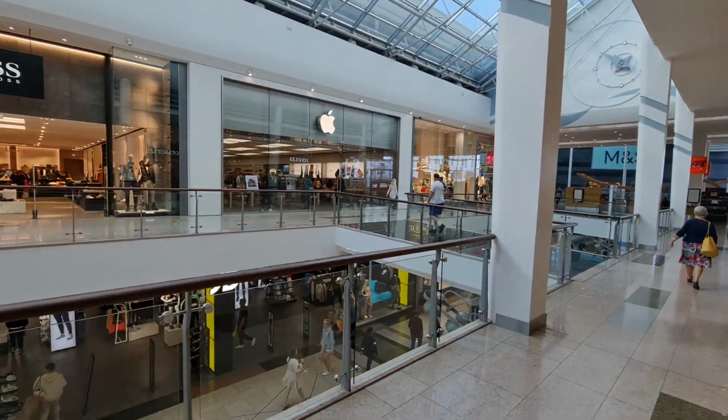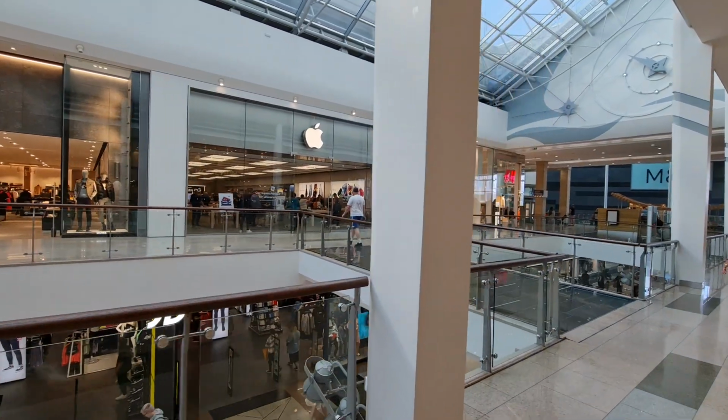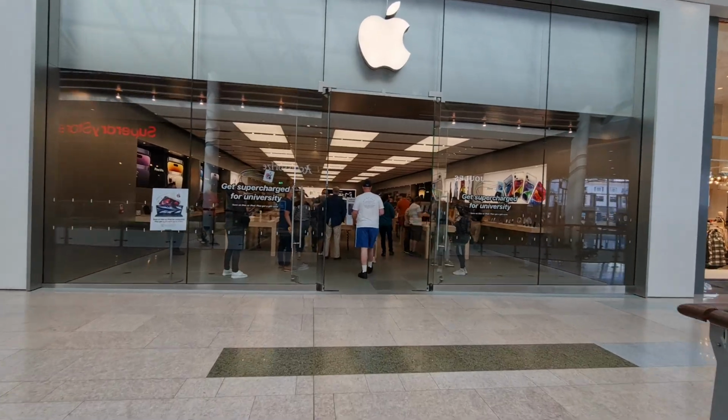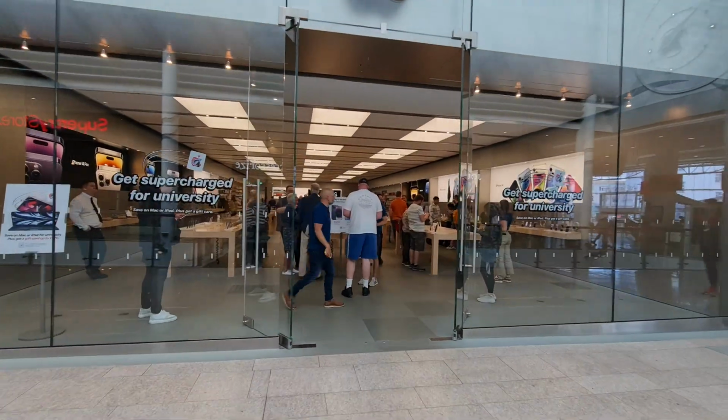And there she blows. Let's go and get this phone. Not normally into iPhones, but to be honest, I'm getting quite excited about picking up this one, if I'm being totally honest.